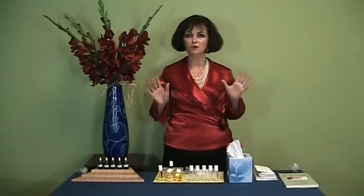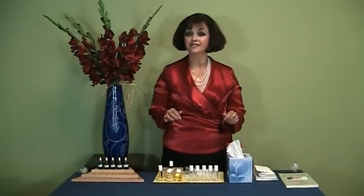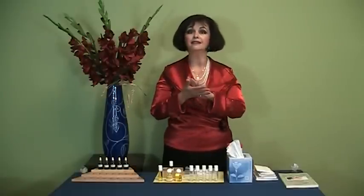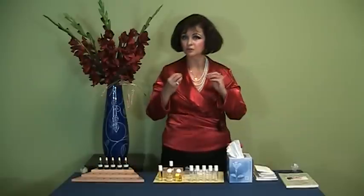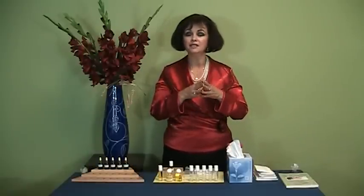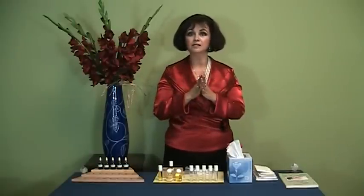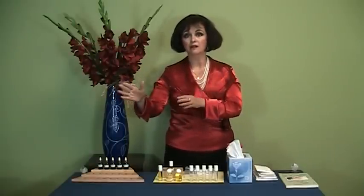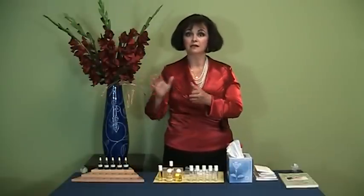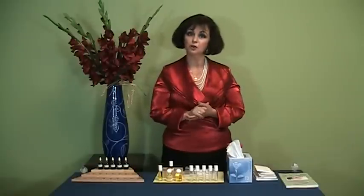Aromatherapy is a beautiful, multifaceted art and science. It's an art because it entails using your intuition, your creativity, and the creativity is connected to the heart. That connection allows us also to make our connection with Mother Earth. The science applies to the therapeutic properties of essential oils.